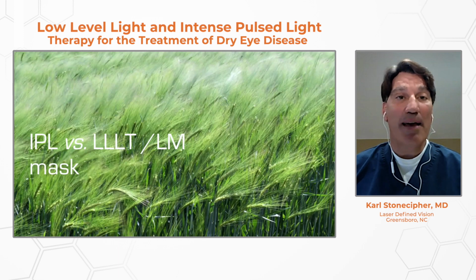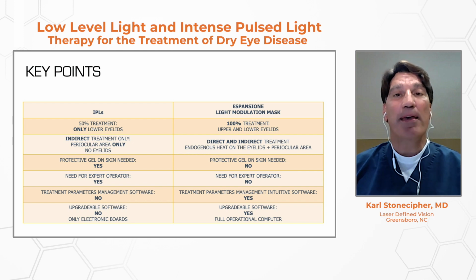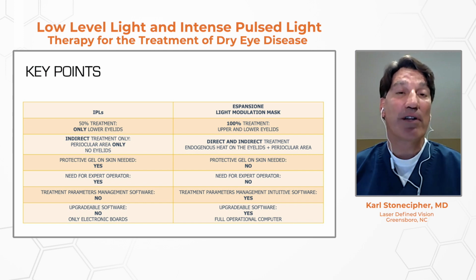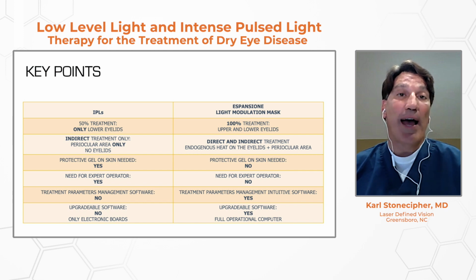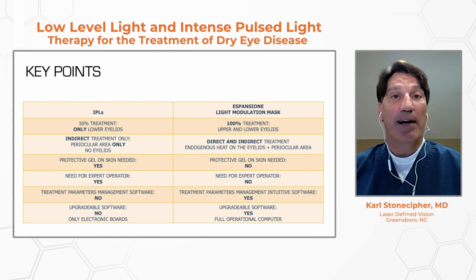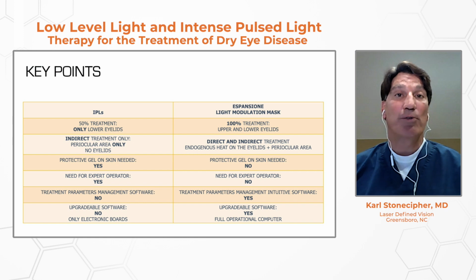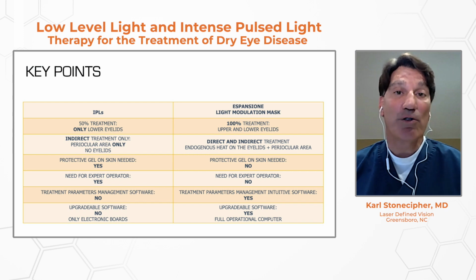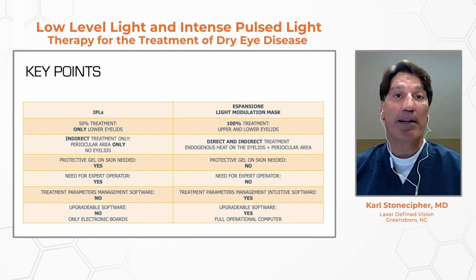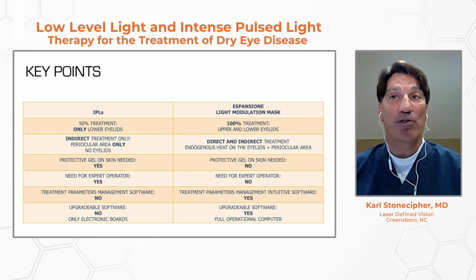So when we look at this IPL versus this LLLT, or the combination of the two, we know that IPL is primarily treating the lower lids. Now, there are several other investigators like Laura Perriman who are actually treating the upper lids, but you definitely have to have an eye protective mechanism to prevent a stromal ablation with IPL. And the other thing that concerns me with IPL alone is using that on a darkly pigmented individual and getting some issues associated with that.